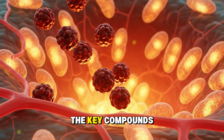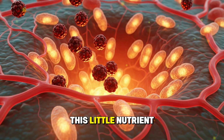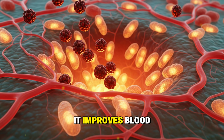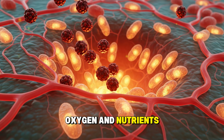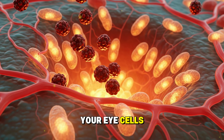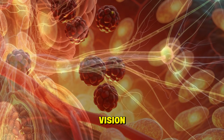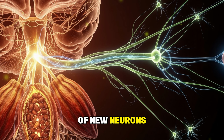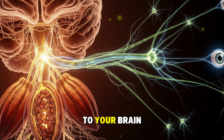And one of the key compounds in raw cacao is epicatechin. And this little nutrient is like a miracle worker for aging eyes. It improves blood flow straight to your retina, which means more oxygen and nutrients get to the cells that help you see clearly. It also helps your eye cells build new mitochondria, the tiny engines that power your vision. On top of that, raw cacao actually triggers the growth of new neurons in your optic nerve, the very pathway that sends images to your brain.